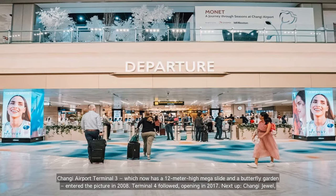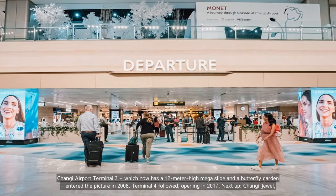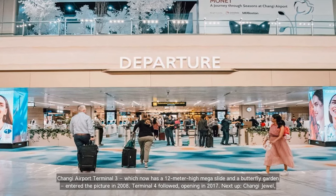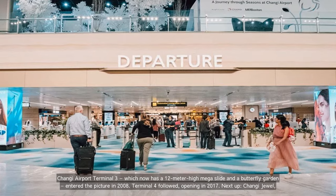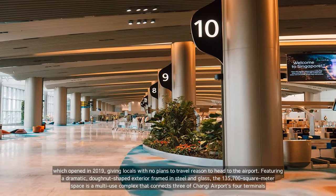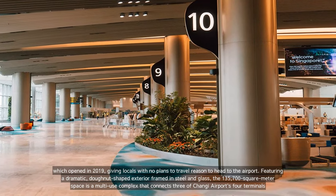Changi Airport Terminal 3, which now has a 12-meter-high mega slide and a butterfly garden, entered the picture in 2008. Terminal 4 followed, opening in 2017. Next up, Changi Jewel, which opened in 2019, giving locals with no plans to travel reason to head to the airport.